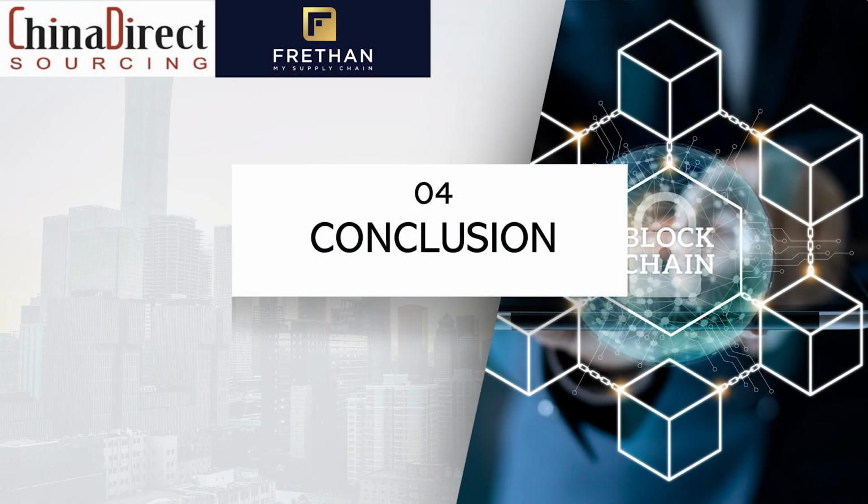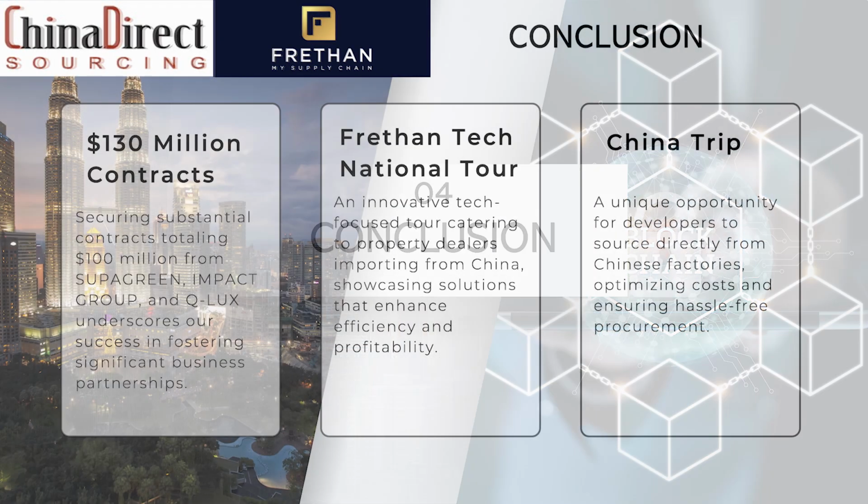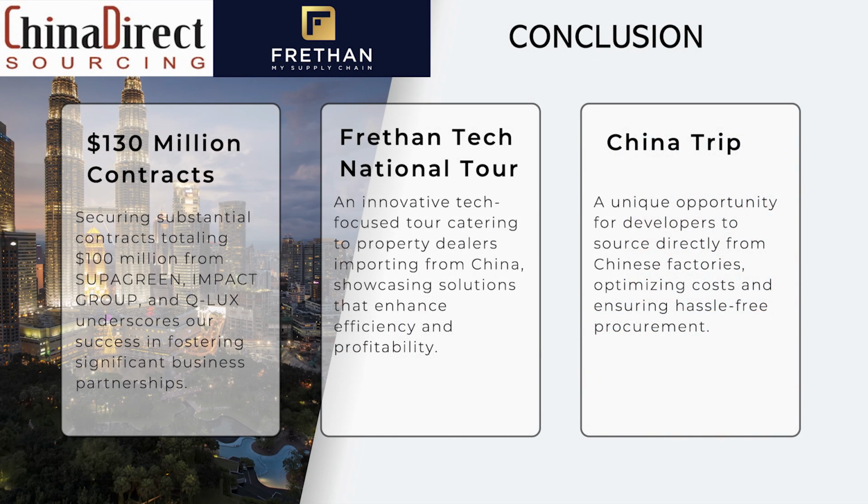So the conclusion: we have created a $130 million procurement contract. This we have secured, we have signed, so it creates a massive opportunity for small developers to tap into. Number 2, we are going to start a national tour. We think it will probably generate more interest from many small developers.